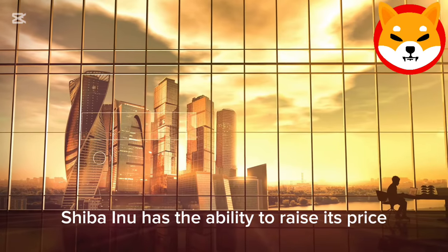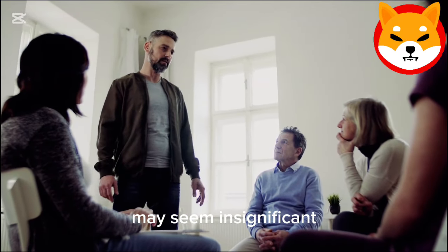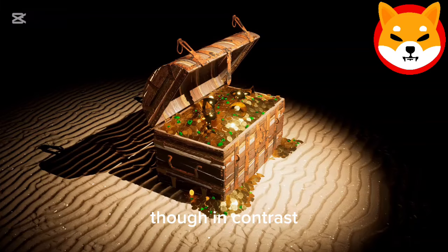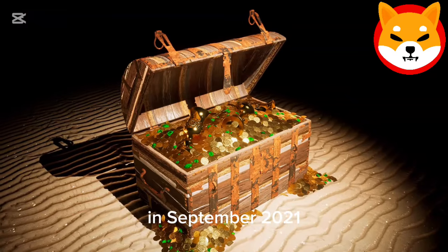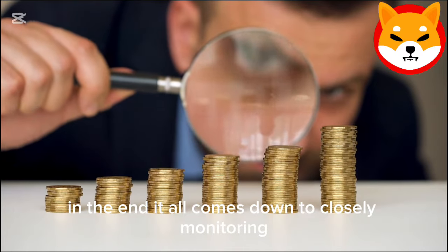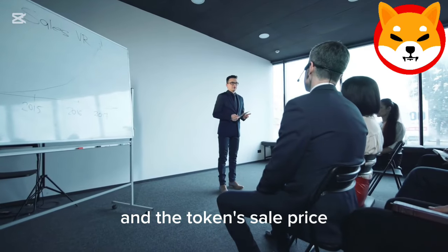Shiba Inu has the ability to raise its price and perhaps turn a cautious investor into a billionaire. Despite the fact that its numbers may seem insignificant, it is still far from achieving the value per unit of cryptocurrency like Bitcoin and Ethereum though. In contrast, 1 million Shiba Inu coins could have been bought for only $7 in September 2021, illustrating the gradual rise in value over time. In the end, it all comes down to closely monitoring the state of the market, the amount of money one is prepared to invest, and the token's sale price.